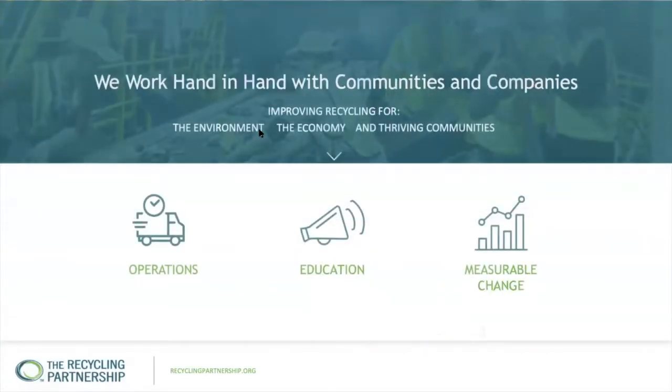So I'm going to jump right in and just say that as the partnership, we believe in working hand in hand with communities and companies to help Americans recycle well and to have access to recycling and to recycle right. We do this by focusing on improving operations, ensuring that communities have all the resources they need to make education outreach a more quality tool that can lead to measurable change in communities.